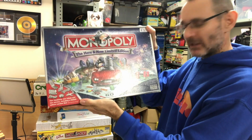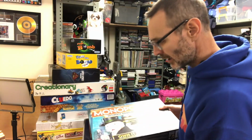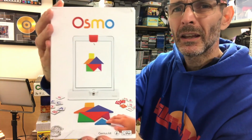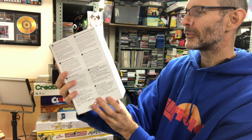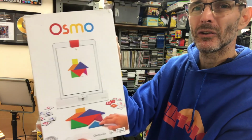There's a Monopoly Here and Now edition. There's a Monopoly Ultimate Banking. This is a cool thing. It's like a learning app, game sort of thing. Play Beyond the Screen, Osmo.